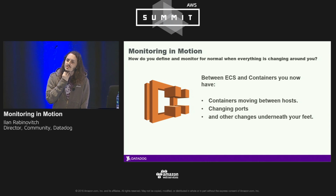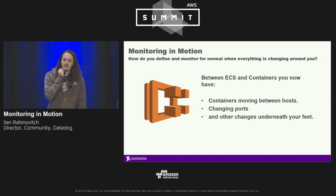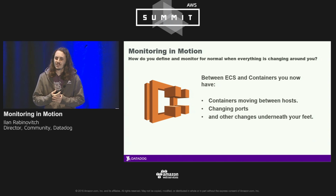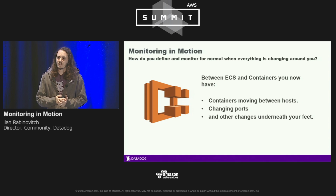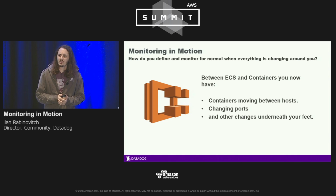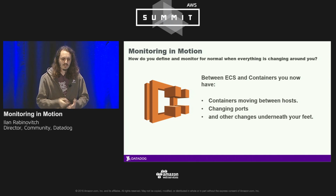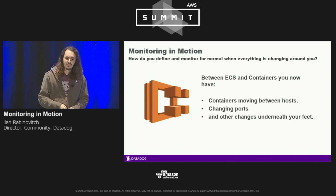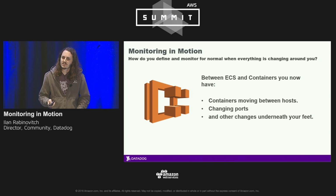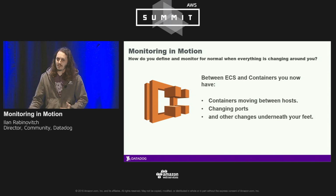As we start to talk about some of the challenges here, the goal of our monitoring is to help us define normal and alert on it when it changes, or come back and see how our systems have been performing. And how do you define normal when normal is different from one minute to the next, or one second to the next? It's a bit of a challenge. Again, containers are moving between hosts, things are changing ports. It feels like you're standing on quicksand. It's standing on quicksand, but it turns out it's actually pretty stable. You just need to know how to look at it.